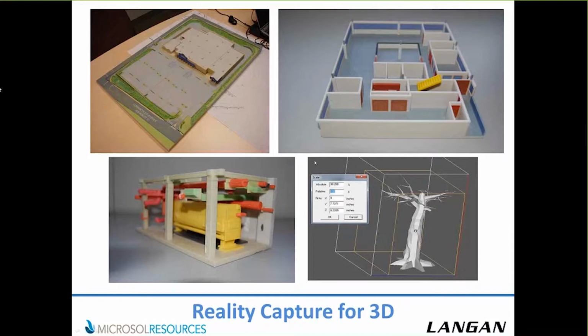Harry touched on 3D printing. We use 3D printing a lot. You can see on the upper left there's a proposed Lowe's where we brought it to a planning board. It's really good for an MEP tool. It lets people touch and see what's going on, and the office space on the upper right.